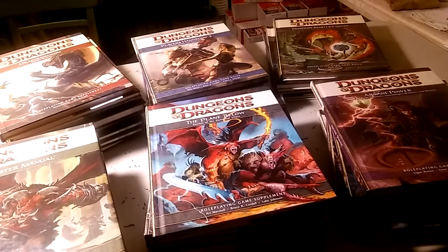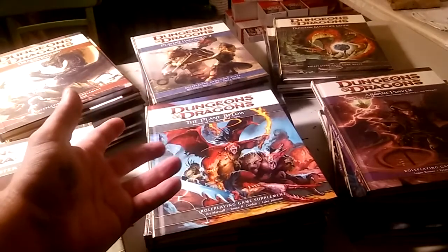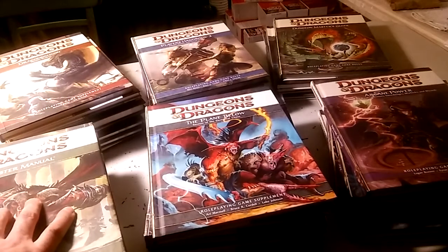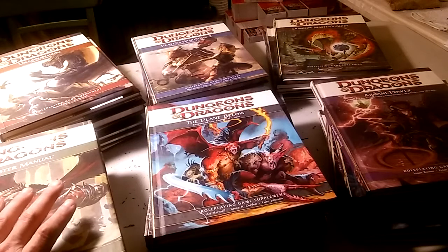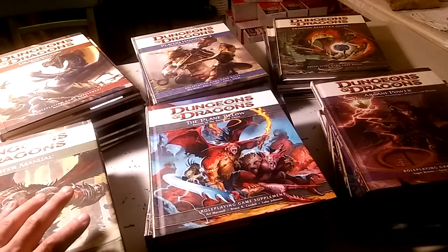This is one of the reasons why I have not switched to 5th edition. My wife wants to, and some of my friends want to, but when you put this much money into something, I haven't used all of this to its capability yet. There's so much adventure and storyline that I haven't experienced yet in D&D for 4th edition.